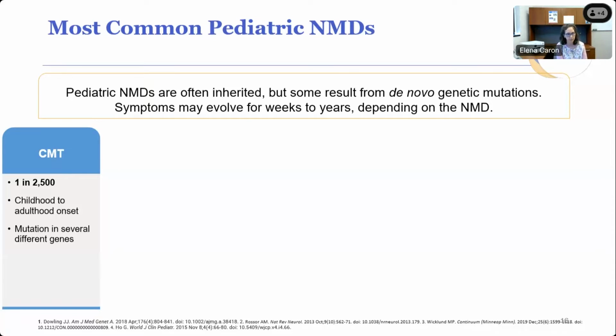The most common is PMP22 duplication, but that is one reason why knowing the exam findings can be so important, because you may not be able to find the gene causing it, but if you know this patient has that classic exam that's concerning for a nerve or muscle disease, you can go ahead and refer them. We can do the work of the gene testing.